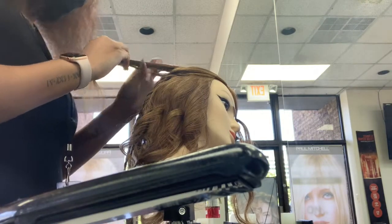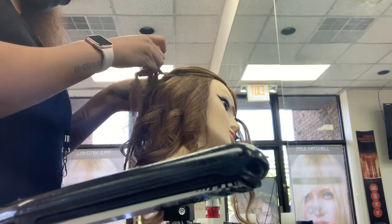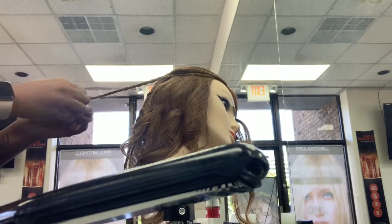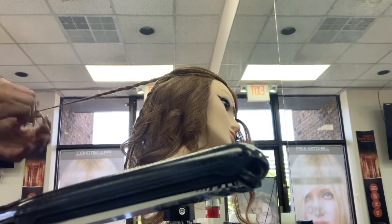So I am just taking my time with this. I never really rush a hairstyle, just because I feel like if I'm rushed, it won't come out how I want it to come out, and then I will start to hate it. And I don't like feeling like that. But yeah, that's just me twisting up some hair, girl.